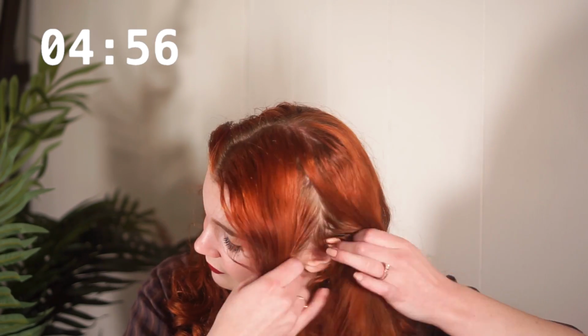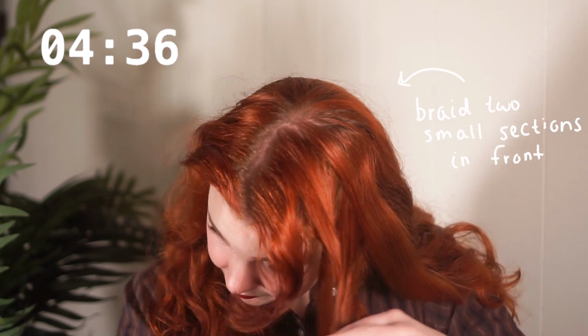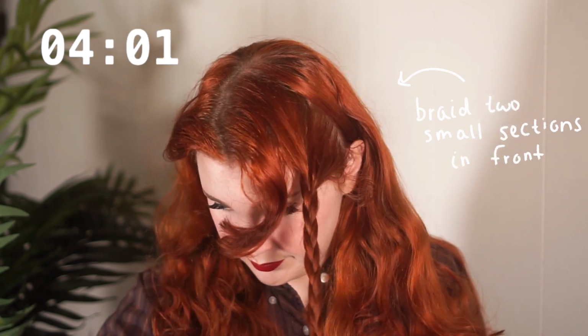Bringing back the snood for style 6. I started by doing some mini milkmaid braids. I braided 2 small sections parted above the ear on either side.